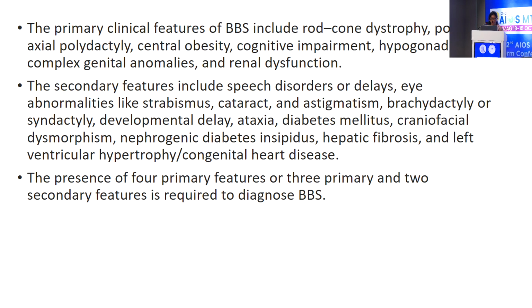abnormalities. The primary clinical features include rod cone dystrophy, postaxial polydactyly, central obesity, cognitive impairment, hypogonadism, complex genital anomalies, and renal dysfunction. And the secondary features include speech disorders, strabismus, cataract, astigmatism, brachycephaly, syndactyly, developmental delay, ataxia, diabetes mellitus, nephrogenic diabetes insipidus, left ventricular hypertrophy, or congenital heart disease.